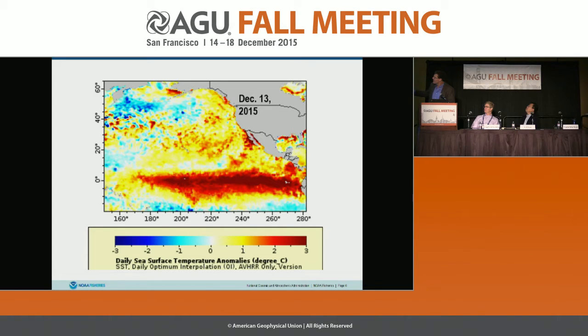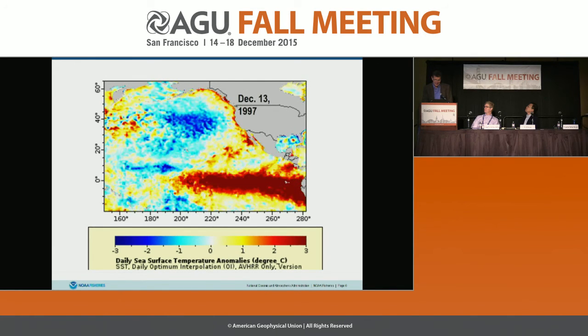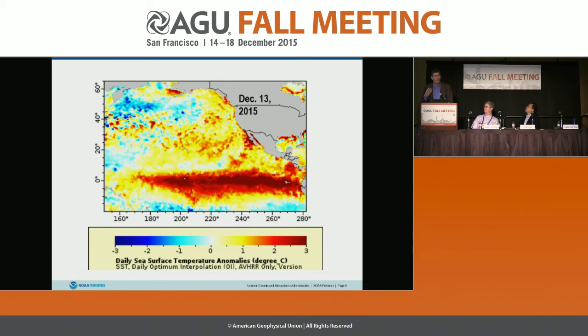And there's this much bigger, broader wedge of warm water that goes out to the Hawaiian Islands and beyond them that has been the sort of signature of the warm blobs of the last 2 years. So if you just do that again, you can see how much more warm water there is in the North Pacific now than there was in 1997 at this time.